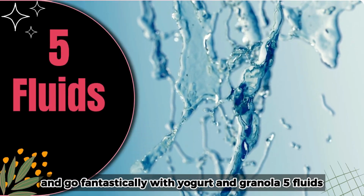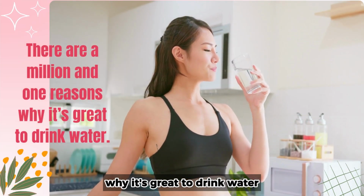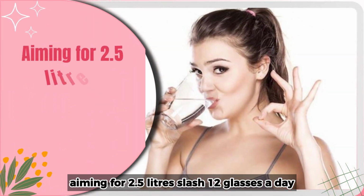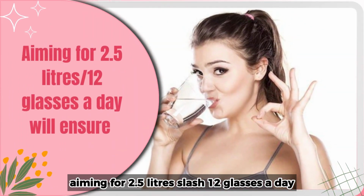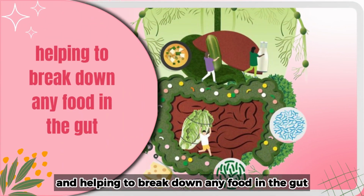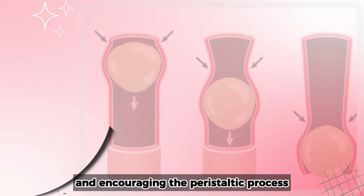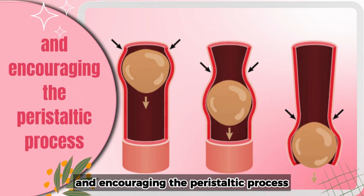5. Fluids. There are 1,000,001 reasons why it's great to drink water. Aiming for 2.5 liters / 12 glasses a day will ensure you're refreshing your system and helping to break down any food in the gut. A mug of hot water is great for settling the stomach and encouraging the peristaltic process.